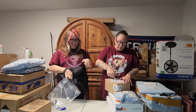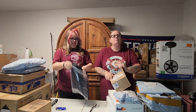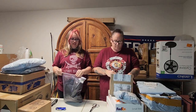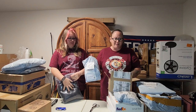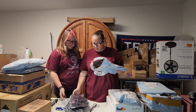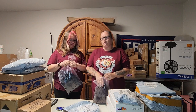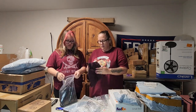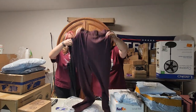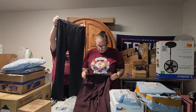Tiny box. Maybe it'll be a brick of gold. Probably not. It could be a brick of something else, but hopefully not. Look, it's a bag in a box! That's awesome! Alright, let's see what we got in here. It's a brownish, purplish color. So this looks like pants. Lo and behold, that's exactly what they are. Exercise material. It's stretchy. Kind of see-through.